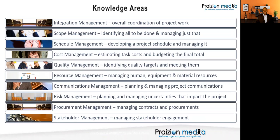Now, as I told you, project management can be sliced and diced in a variety of ways. And these ways we divide project management, they all lead to the same grid. I want to give you an image of how these all come together. They all come together in a grid. So let me give you a very quick illustration of this.